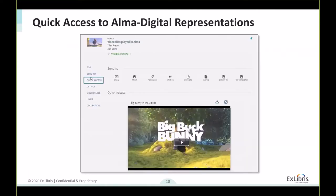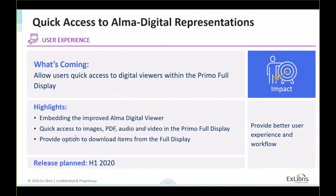So with the quick access service, the patron will be able to see videos, a player for audio, PDF file viewers within the full display, and images. What we also suggest is a way to do a download. This capability is available because the Alma Digital team is releasing an improved Alma digital viewer. And this is planned for the first half of 2020.